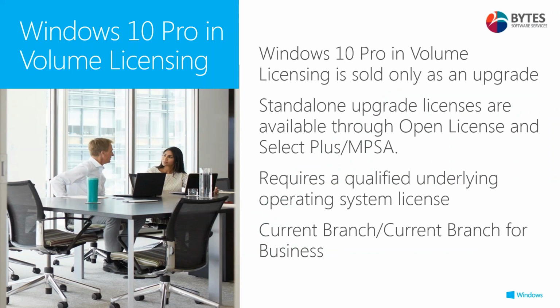So let's take a look at Windows 10 in volume licensing. As we've seen in previous versions of Windows, the Windows 10 Professional will only be available as an upgrade in volume license, which means you would need to have a previous license installed on your computer. It will be available as a standalone through Open License and through Select Plus and MPSA, and that, as we've seen, will provide you with the current branch for business.